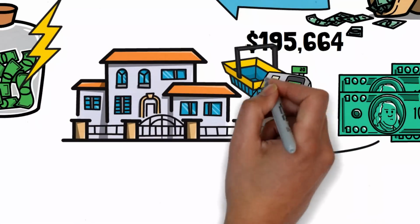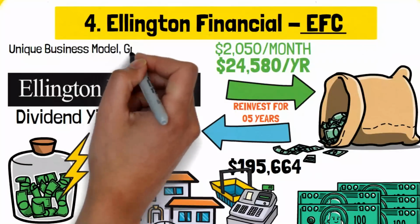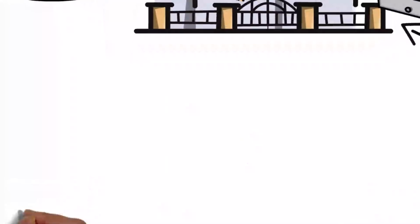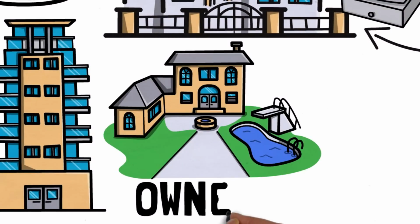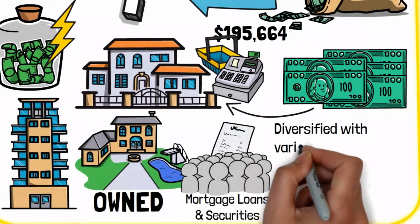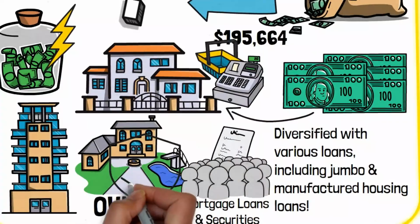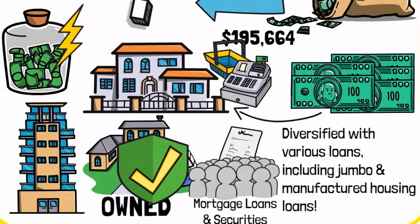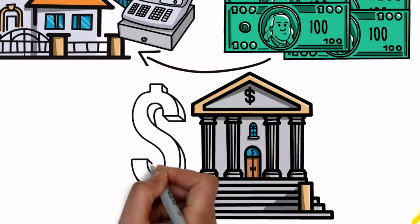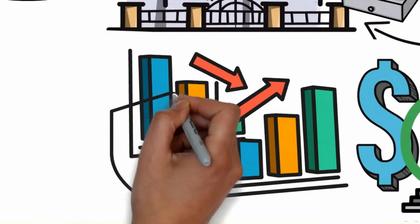While it's important to be cautious of high-yielding stocks, EFC stands out as a reliable choice thanks to its unique business model, growth potential, and commitment to dividend safety. So how do they do it? Let's break it down. EFC combines the benefits of owning properties and investing in mortgage loans and securities. Their investment portfolio is diversified with various loans, including jumbo and manufactured housing loans, to mitigate risks and shield from interest rate fluctuations. Now, here's the exciting part. EFC has strong growth prospects. The main reason? EFC has managed its debt well compared to other companies in the same industry. This means they're in a good position to handle both good and bad economic conditions.